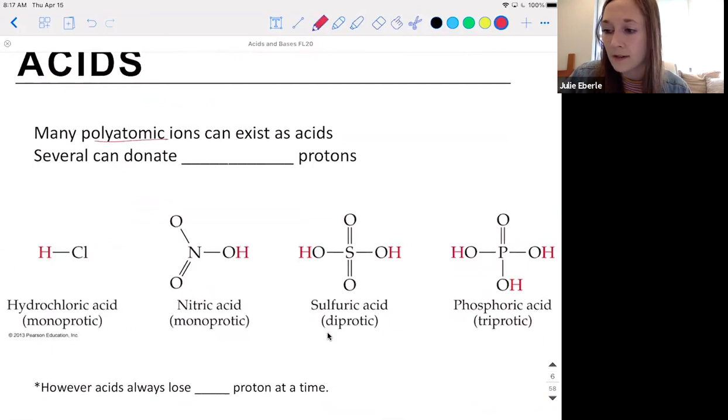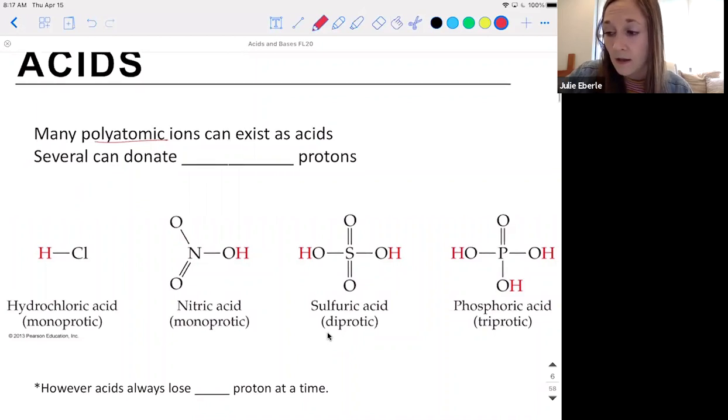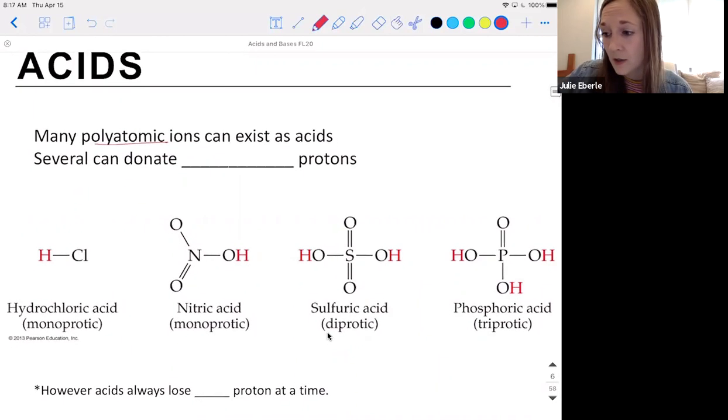Many polyatomic ions can exist as acids. We just looked at the example of nitrate existing as an acid. Nitrate, when you put a hydrogen on that, is nitric acid. But several of those polyatomic ions have multiple hydrogens on them, so they could donate more than 1 proton, so they could donate multiple protons.